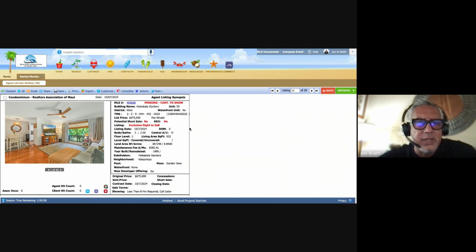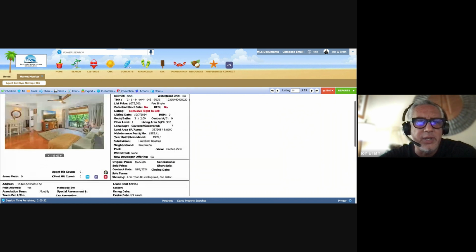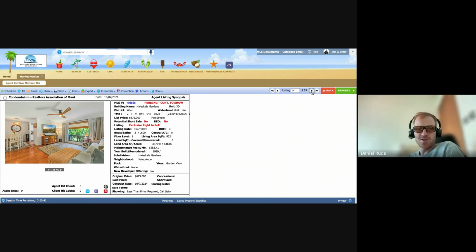Haleakala Gardens, starting to see these come to market more affordably, but it looks like this one sold before listed. That is 0 days on market there, $675, small maintenance fee of $582. Well priced, as we can see. Curious on the story on those.